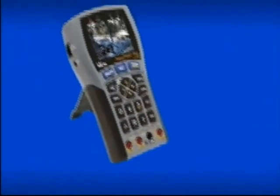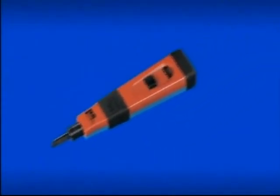Ideal Industries continues to set the standard for innovation, performance, and quality with our full line of installation and testing products for the low-voltage datacom contractor.